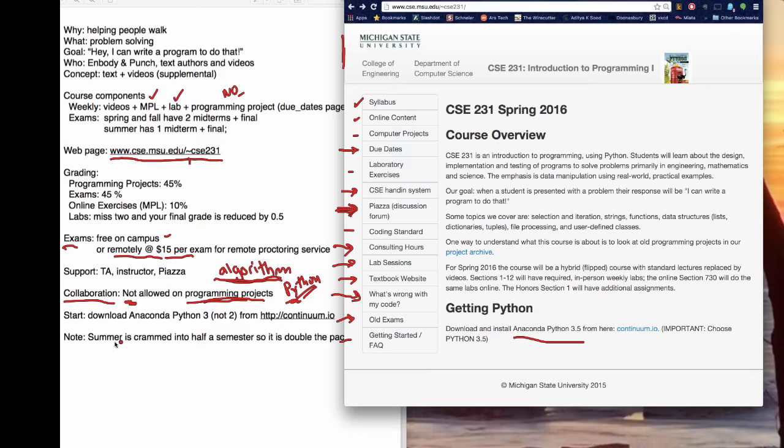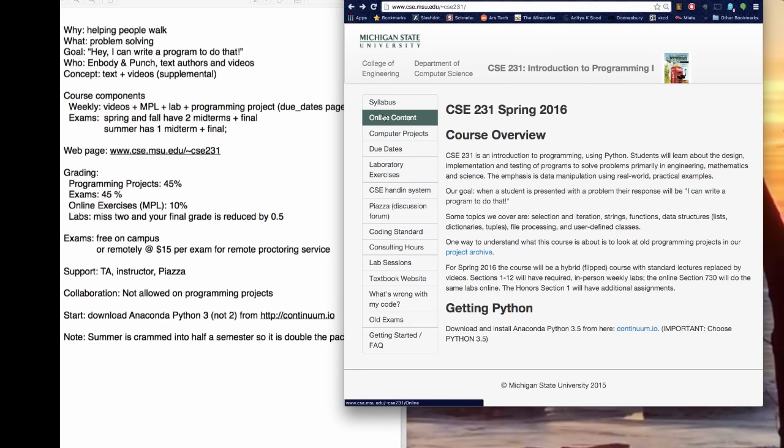Just as a note, for students taking this course in the summer, it gets crammed in half the semester, so it's double the pace. So don't take other hard courses at the same time. In fact, don't take another course at the same time. You will regret it.